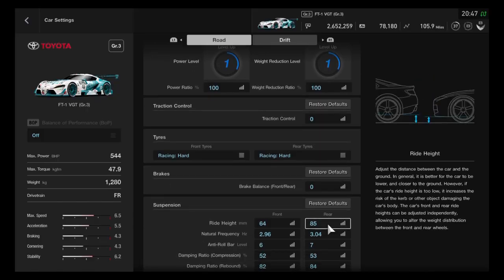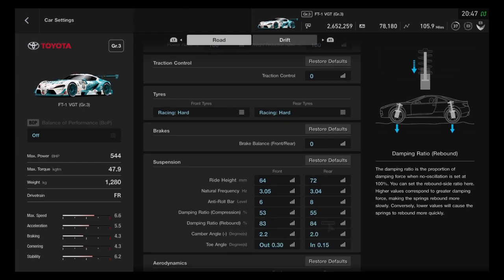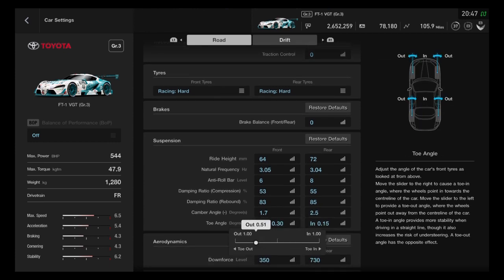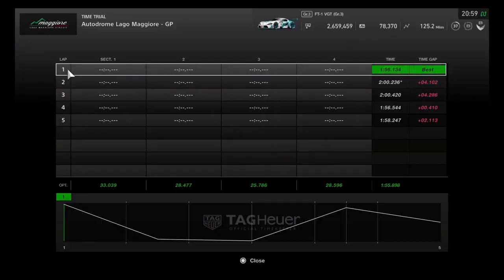Personally, I think the biggest impact we will have is from the suspension tune-up. Let's see if that holds true. After 5 laps with suspension tuning, the best lap I got was 156.1, and the best lap combined of sectors would be 155.9. So indeed, that's not a huge difference from the gearbox setup, but the suspension setup wins by a small margin.